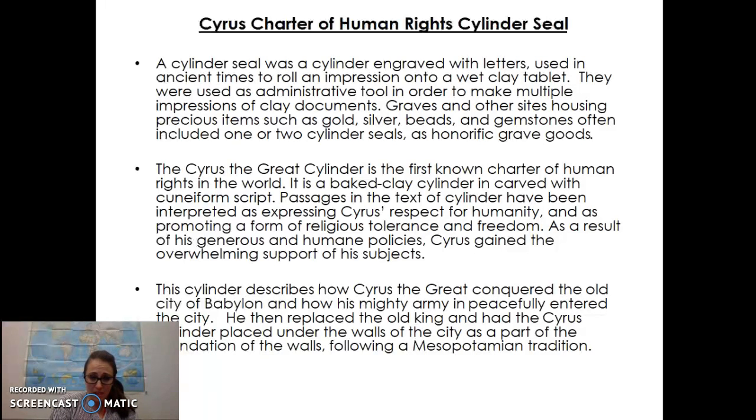And he had that cuneiform, that writing, placed in it, and then what you could do is you would roll it out onto the clay, and it would imprint the words onto the clay, so they could make many different copies of this, so it could be placed in different places around the kingdom. Isn't that cool?